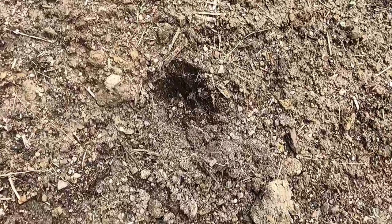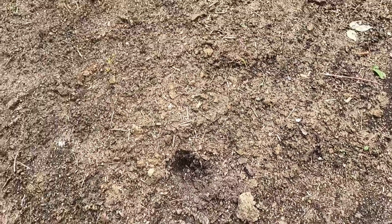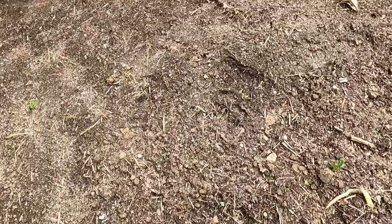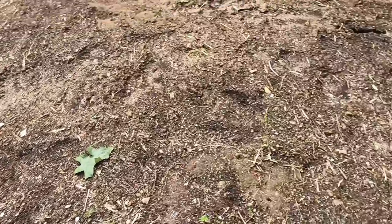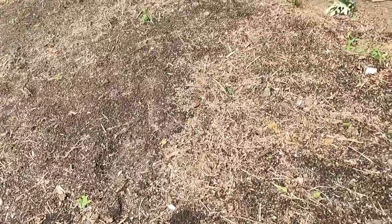Is that one. But usually I can see deer tracks, like, even if they're a couple days old and they didn't sink into the mud, I can usually tell a deer track in this soft soil, and I don't really see it anywhere else.